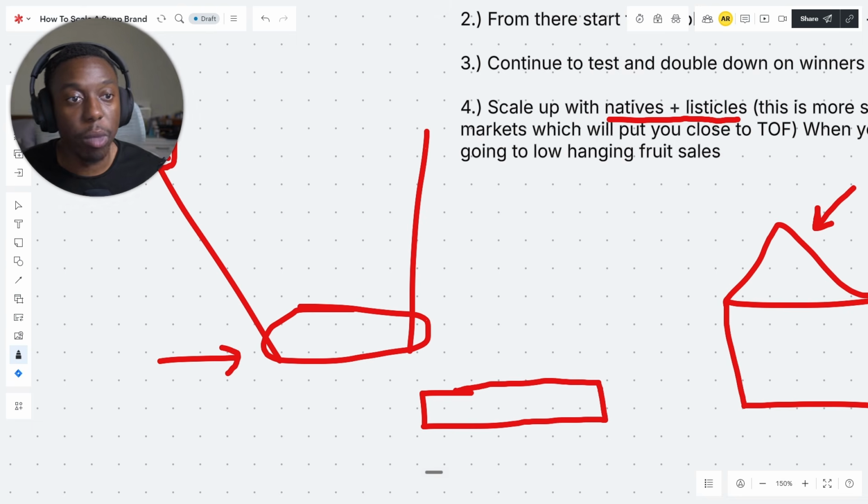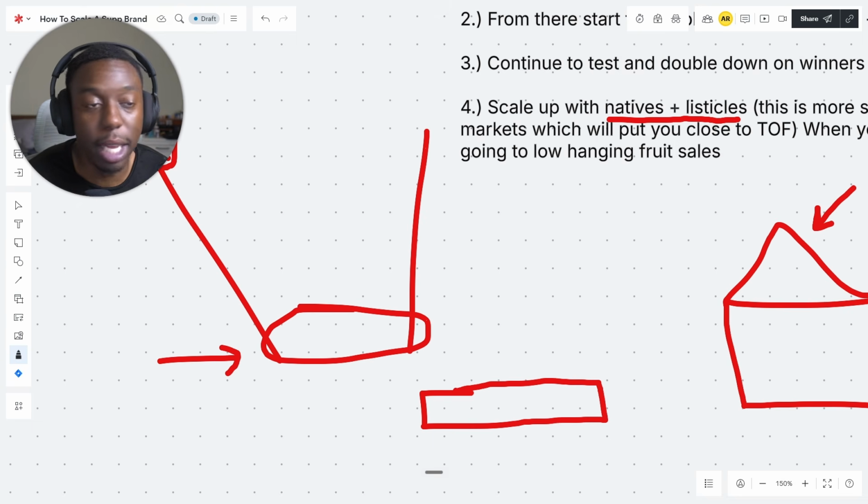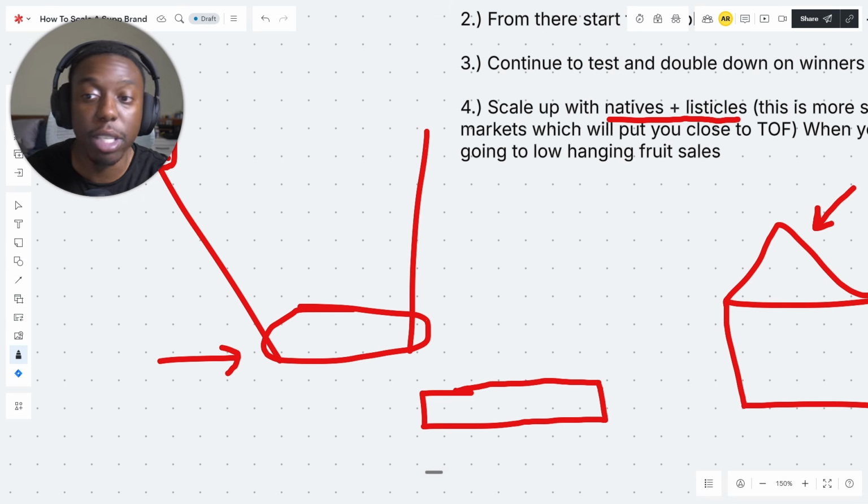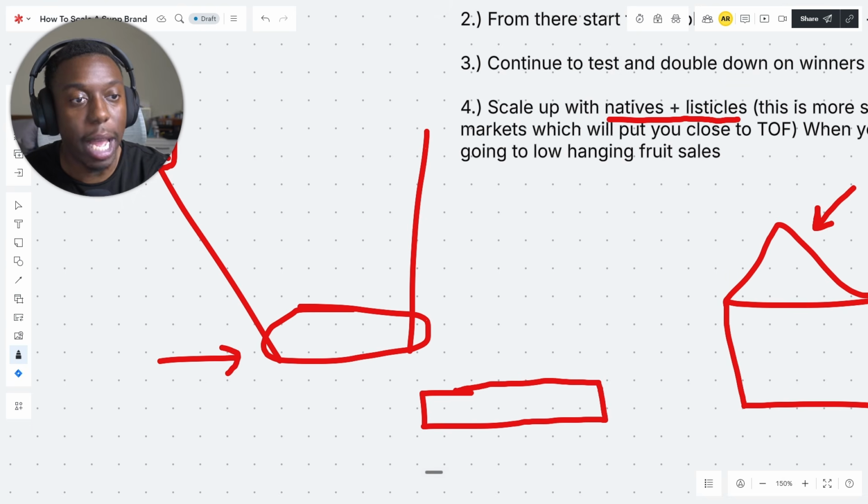So for me, in my journey, now that I'm able to do 1K a day profitably, I'm going to scale up a little bit more and then start incorporating some natives and listicles that will feed the top of my funnel. So when those leads start to come in and read my native stories and listicles and advertorials, and they're not ready to buy despite them being a little bit more warm, as time goes on, by day 3, day 5, day 7, they'll see my other bottom of funnel ads and then be way more likely to convert and, of course, scale.